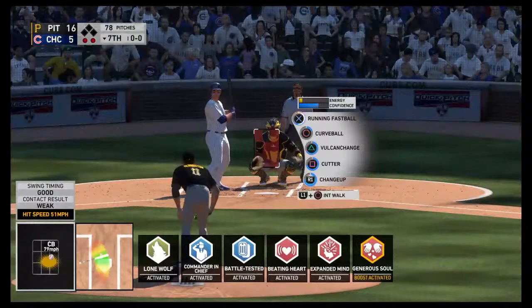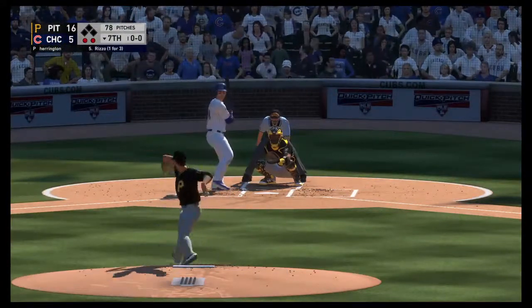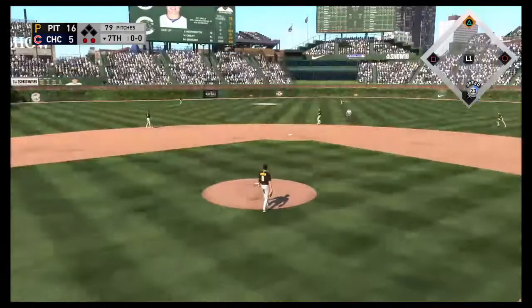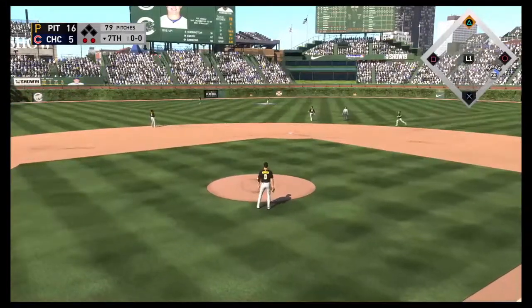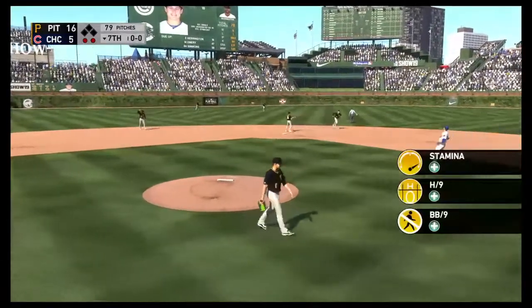Anthony Rizzo stands in now. He went down on strikes last time up. Sometimes you just got to tip your cap to the guy on the mound. He's getting paid to try and get you out as well. Anytime it gets up there, north is. And the center fielder is under it to make the catch, and the inning.